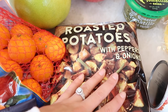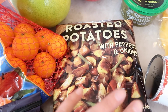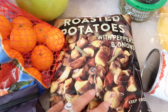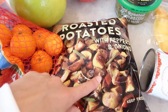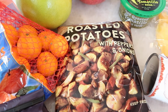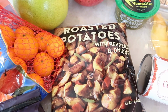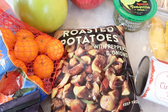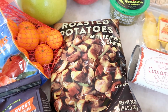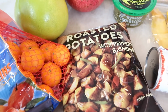Now to more potatoes. Roasted potatoes with peppers and onions. This is a classic. This is also frozen. I'm planning on making these Christmas morning, so I'm gonna have my egg bake, I'm gonna have these roasted potatoes, I'm gonna have the jumbo cinnamon rolls and mimosas, and I think that morning breakfast is gonna be really filling, and we won't have to really worry about eating brunch until way later, hopefully, but we'll see. I'm pre-planning, I'm just kind of going overboard, so bear with me, you guys.